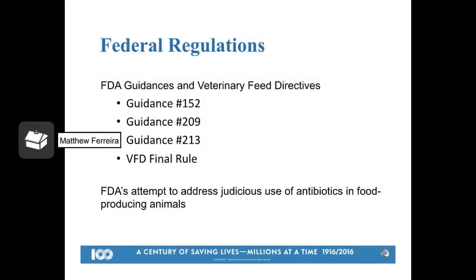The FDA has produced several documents in an attempt to address the judicious use of antibiotics in food-producing animals, so we'll now go a bit deeper into each one. It's important to note that all of these guidances are just that, guidances. They are not law and they are not enforceable.